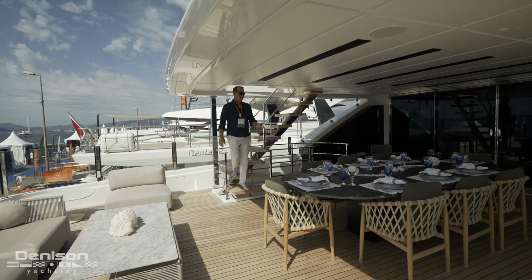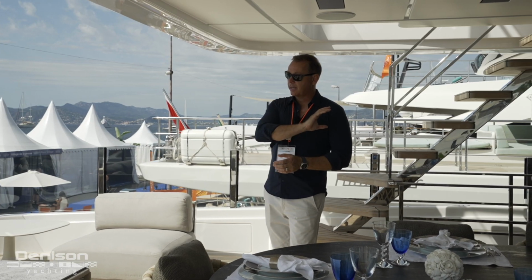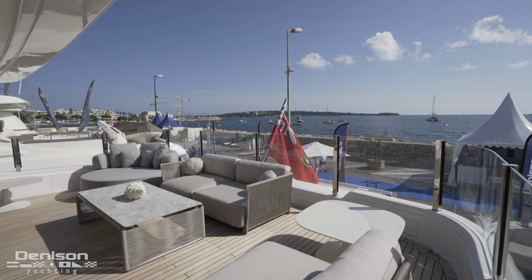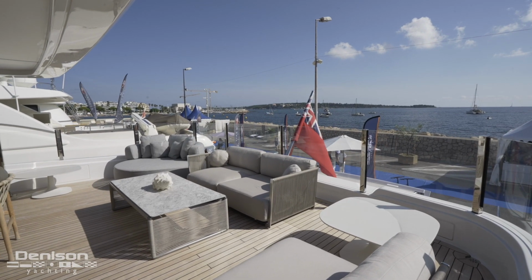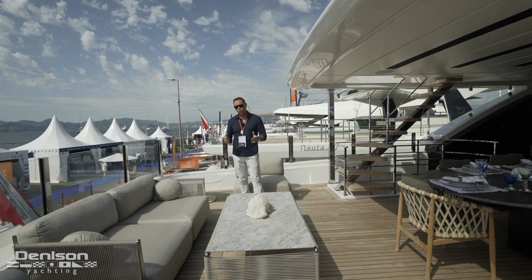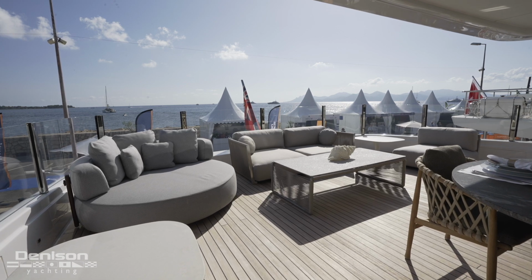Working our way down to this dining area, first thing I'd like to point out is that Custom Line has continued with all of the glass paneling all the way around this area as well. So it's blocking the wind, but you're still getting some of that ambient wind that's blowing through. It keeps this area nice and cool. It also doesn't obstruct the view. You still have an amazing view back here.